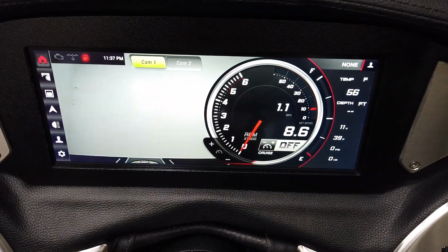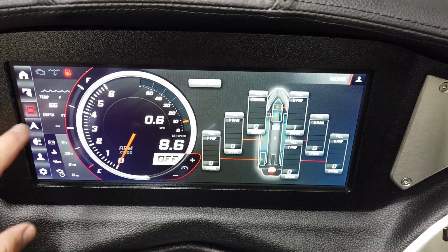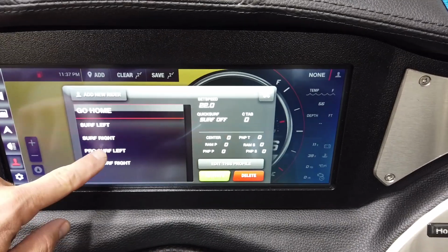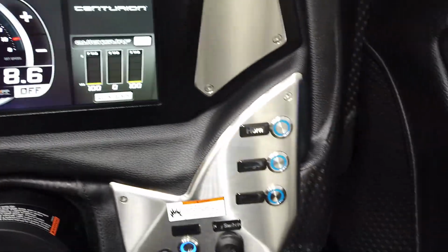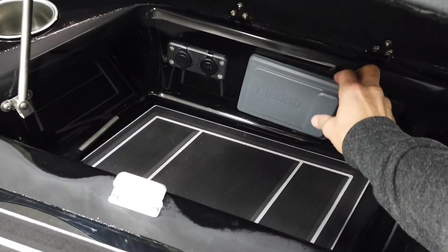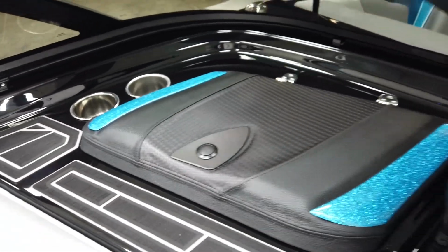Camera. Well, that's our back wall. So that does not show you very much right there. There's our ballast. A bit of navigation. All our lights. Rider presets. And then you can add a new rider and you can customize your own presets, which is pretty awesome. Stereo. We do have a new Clarion head unit. That is, we are not filming at 1:19 a.m. It'll need to be adjusted.